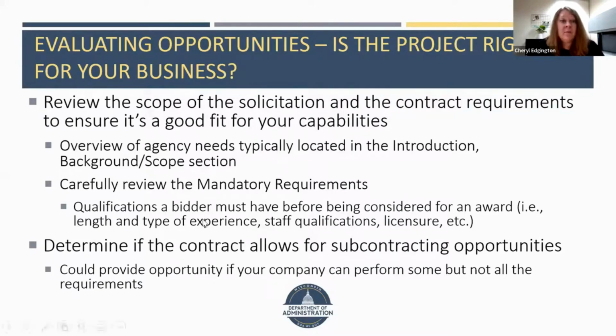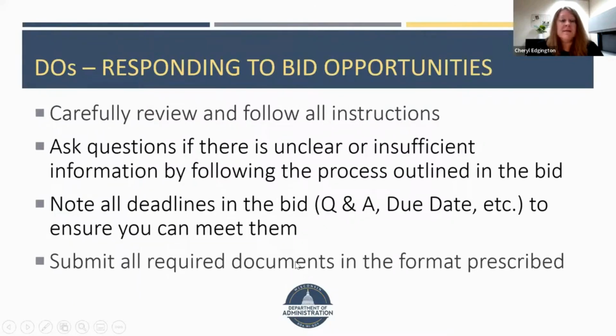And then what we like to talk about, next slide, please, is just some really high-level, general guidelines for do's and don'ts when responding to bid opportunities. And I think you'll hear some other presenters share some similar information when they're on next. But first and foremost, carefully review and follow all the instructions.